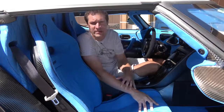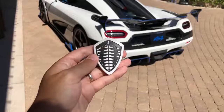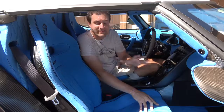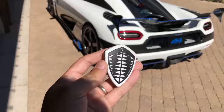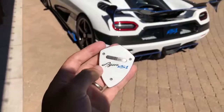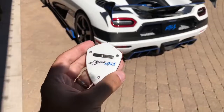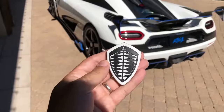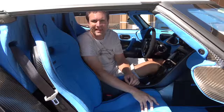And the first place you see that Koenigsegg shield is the key. Take a look at the key. You'll notice it doesn't look anything like the key in your Honda Civic. Instead, this is the Koenigsegg shield. That's the key. The whole key is the shield, and you flip it over, and there are only two buttons, lock and unlock. Unlock is on the right, lock is on the left. You unlock it or lock it, whatever, using that key. And as you can see, there's no place to put it on your regular key ring. But then again, you would never put a Koenigsegg key on the key ring with all of your lesser vehicles.